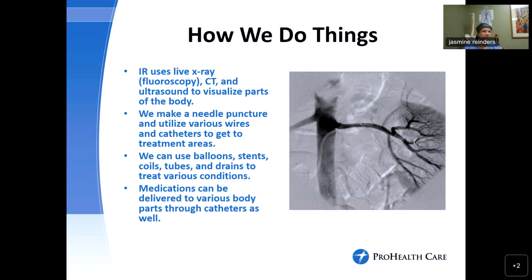And then our room looks like a garage. We have cabinets full of all different stents, coils, tubes, and they're literally in cabinets that look like your typical automotive shop, just a lot cleaner.